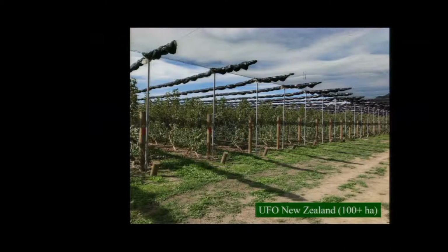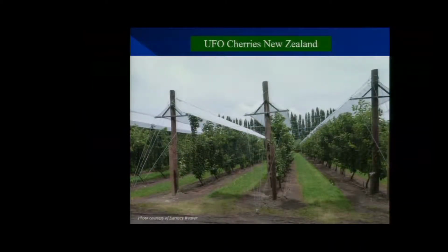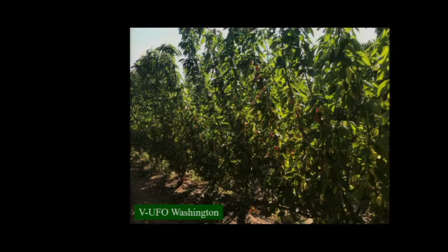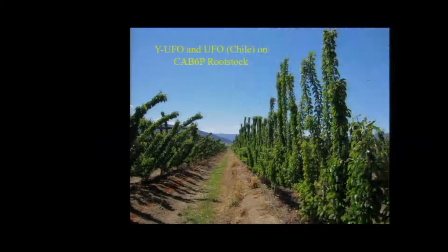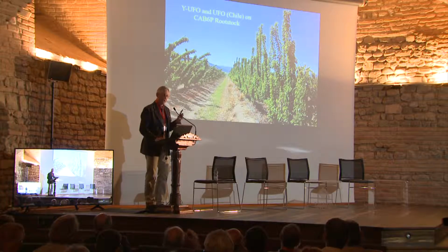This is a UFO orchard in Washington State, a UFO orchard in New Zealand where more than 100 hectares are planted on UFO training systems with non-precocious rootstocks even, with Colt rootstock. It's very easy to cover a small, narrow canopy with a small cover that doesn't trap too much heat. We can train that UFO architecture into 2 fruiting walls to increase the light interception and increase the potential yield. Here's a VUFO in Washington. Here's VUFO and vertical UFO in Chile on Cab 6P rootstock.